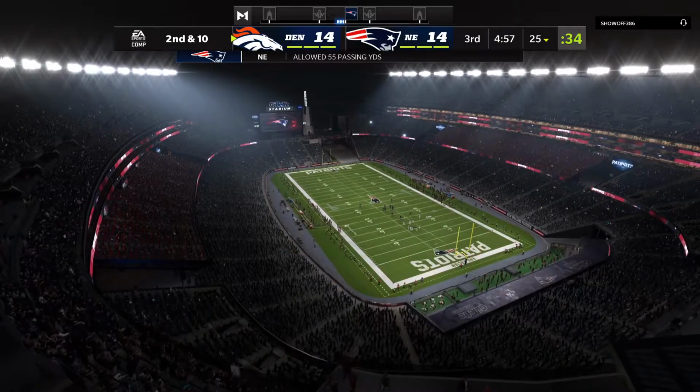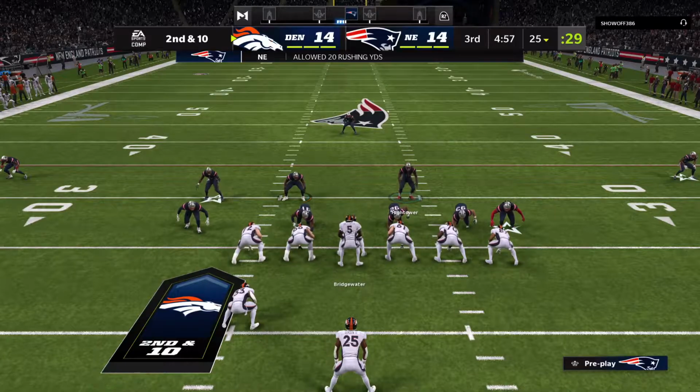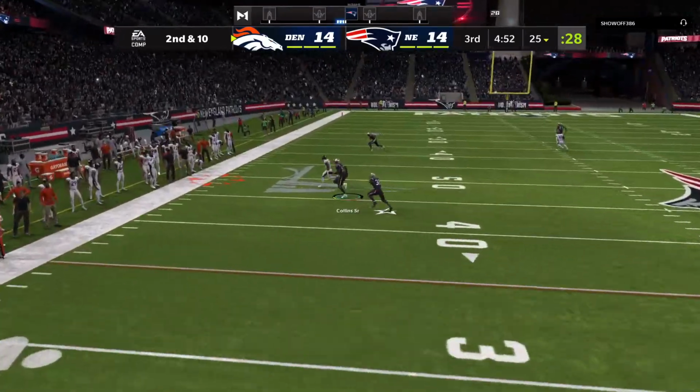I know people think it's always trite when you say the same things over and over, but they're tried and true in the game of football. Who's going to block better? Who's going to tackle better? In this case, to me, it's turnovers. You've got to take care of the football in order to win the game.